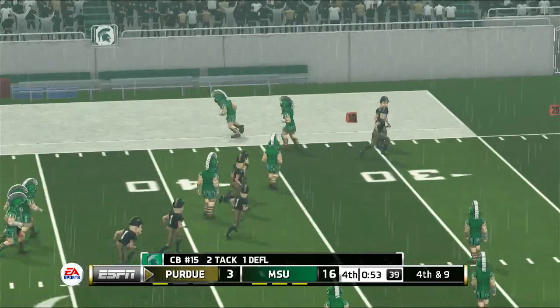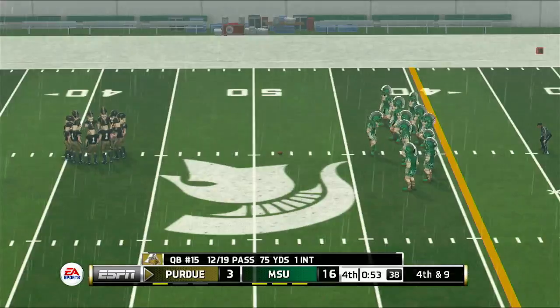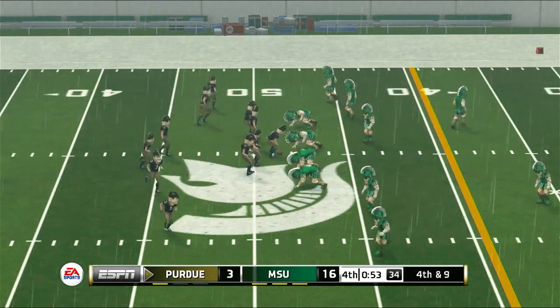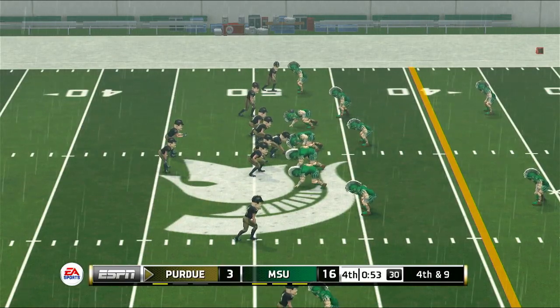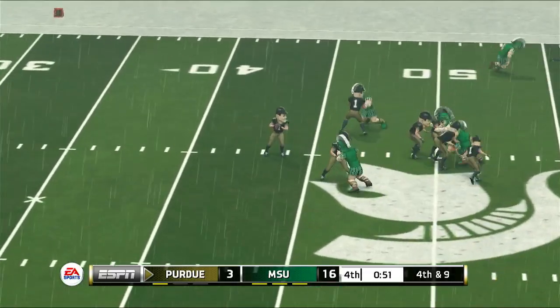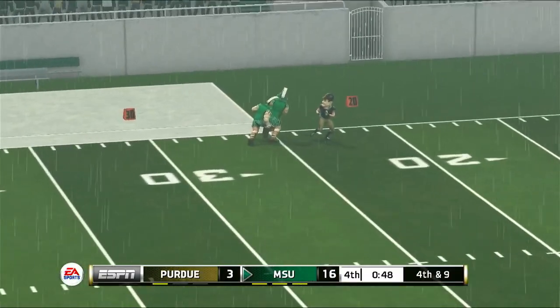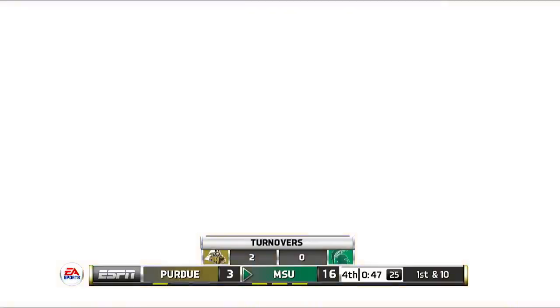Gets rid of it quickly, and that was almost picked. I thought they did a good job of reading the play and positioning themselves well to break up the pass. He's going left. It's intercepted, and that should do it. And that interception, I think, is going to do it, partner.